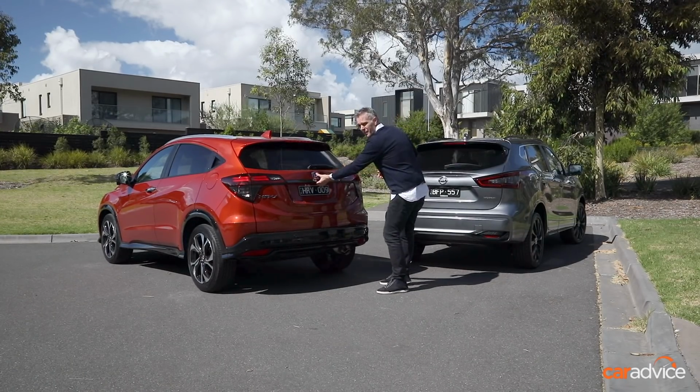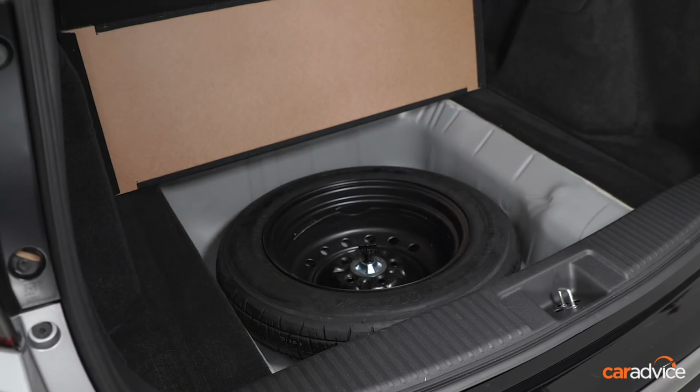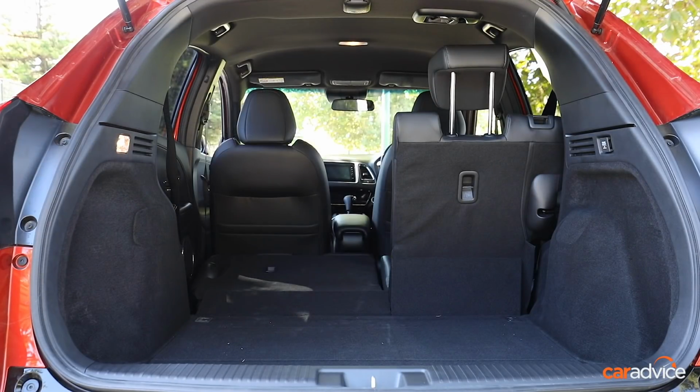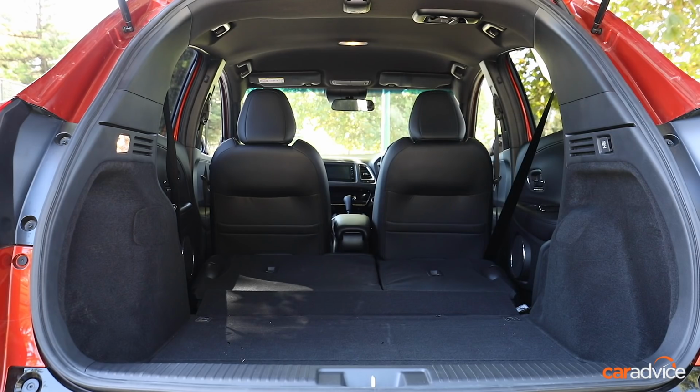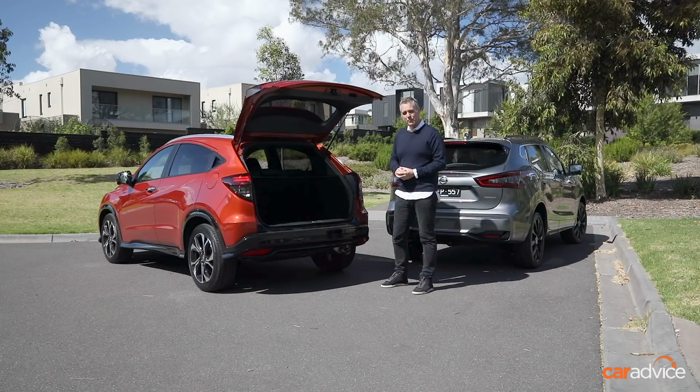It's also got no power tailgate, and it's also got a space-saver spare wheel under the floor, but the boot is marginally bigger than the Nissan at 437 litres. There's a flexible cargo blind and the seats also fold in a 60/40 configuration. But the HR-V has a neat trick up its sleeve.